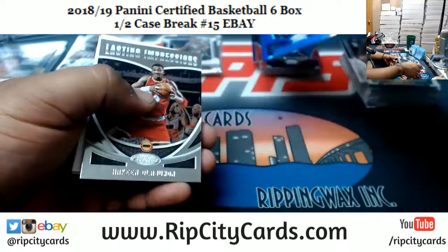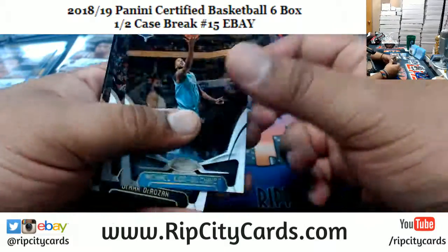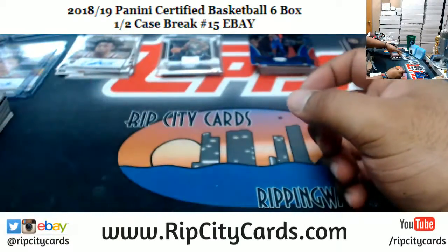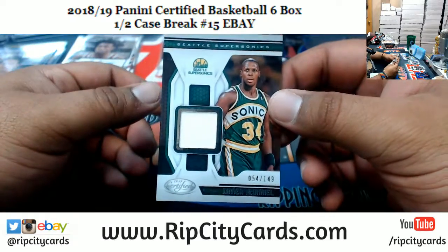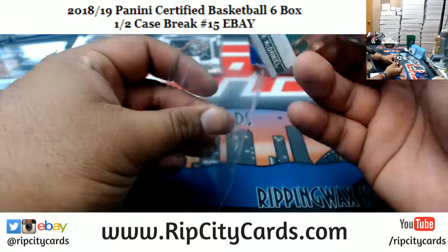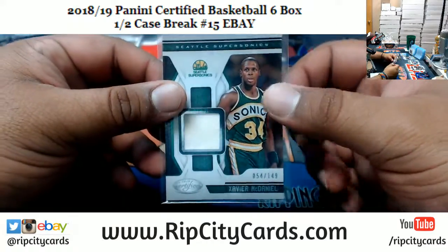Stanley Johnson, 199, Pistons. We got a Sonics hit here. Xavier McDaniel to 149. Seattle SuperSonics are now the Thunder, so this hit will go to the Thunder.